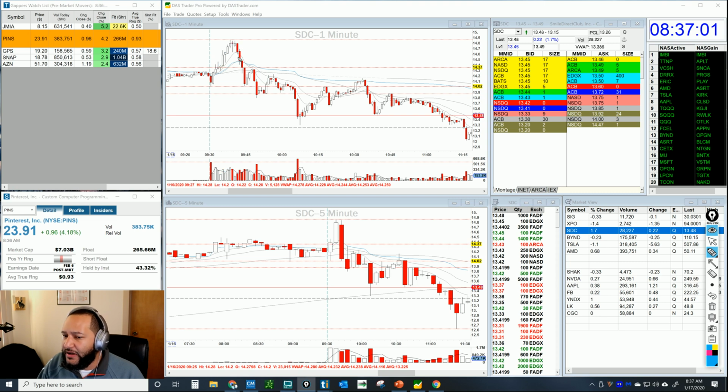Then from there, it sold off, kind of like what the last stocks did. They sold off once they hit that resistance area, came back down below the VWAP, and it turned into a beautiful trend trade towards the bottom.